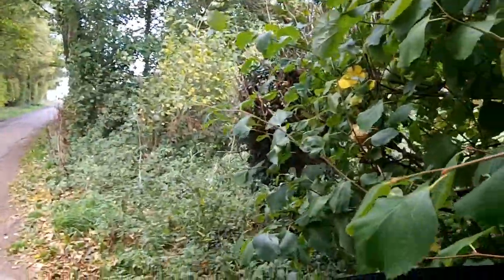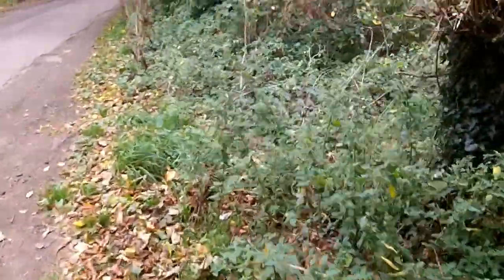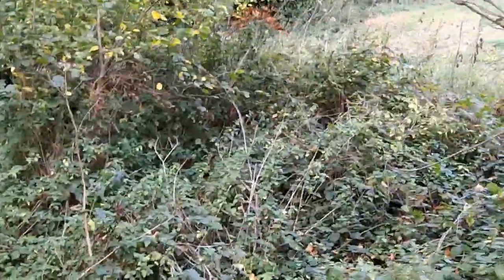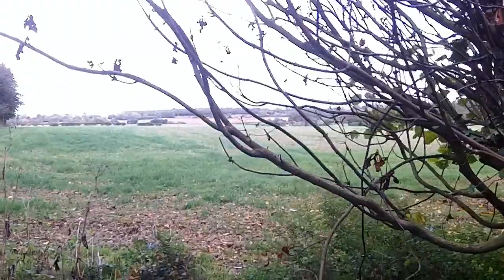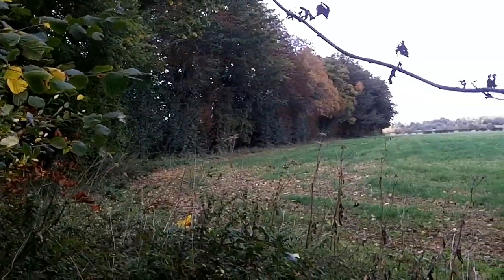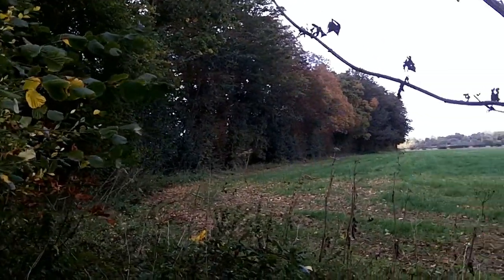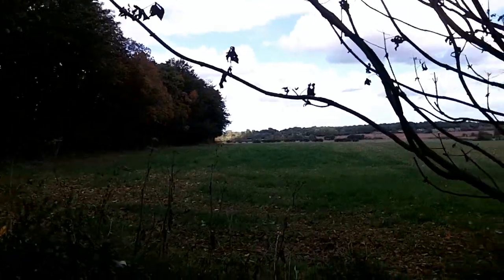the field of nothingness. Because the field I was on last time, the crops have gone down. The grass is starting to grow through on this one again. But I'm going to go on the field, the other side of this hedge, because I've hardly done that bit at all, and head down towards those bushes and that over there.